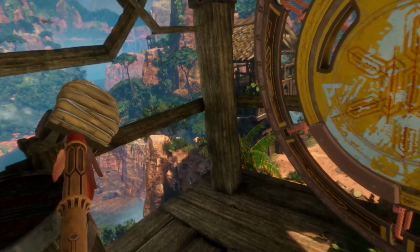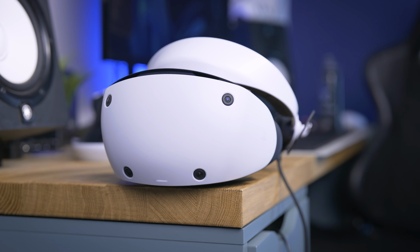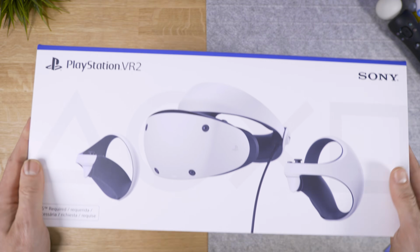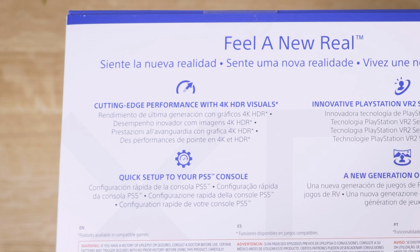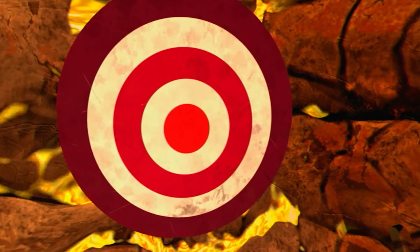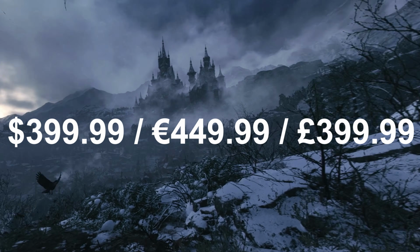For example, PSVR2, that is in a kind of a weird situation, considering that we are just after the 2 years birthday of the platform. And yes, Sony just announced that from March they're actually cutting the price of the PSVR2 from $550 to $399 that is gonna be on right now. Now, the very interesting thing about it is that the Call of the Mountain version and the regular version without the game, they're gonna be at the exact same price, so $399, 449 euros and 399 pounds.